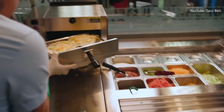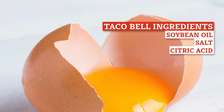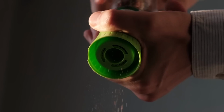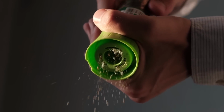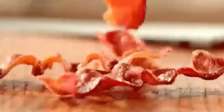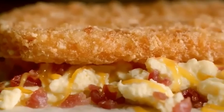While Taco Bell uses 100% cage-free whole eggs, these are combined with soybean oil, salt, citric acid, pepper, sunflower oil, flavors, xanthan gum, and guar gum. Of course, salt and pepper are classic additions to any breakfast egg. However, the likes of xanthan gum, a fermented sugar often used as a thickener and sometimes substituted for eggs in gluten-free baked goods and sauces, is a little harder to understand.